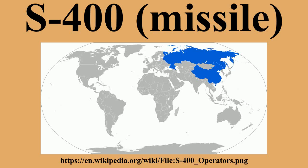The S-400 Triumf, previously known as S-300 PMU-3, is an anti-aircraft weapon system developed by Russia's Almaz Central Design Bureau in the 1990s as an upgrade of the S-300 family. It has been in service with the Russian Armed Forces since 2007. The S-400 uses 3 different missiles to cover its entire performance envelope. These are the extremely long-range 40N6, long-range 48N6, and medium-range 9M96 missile.